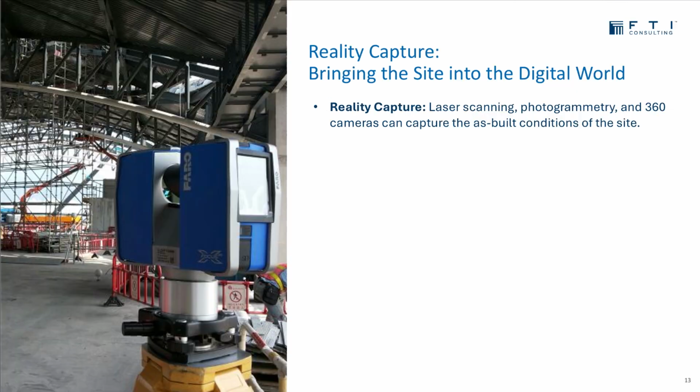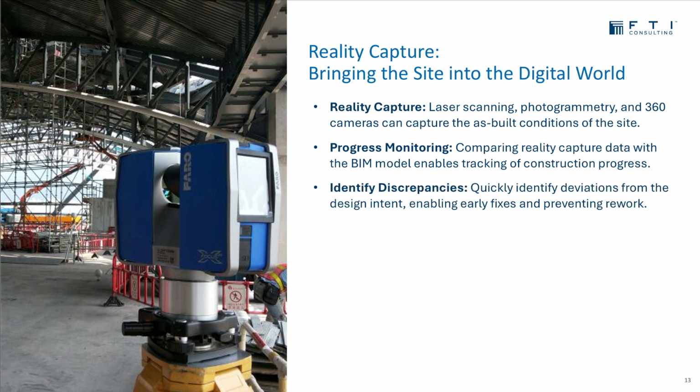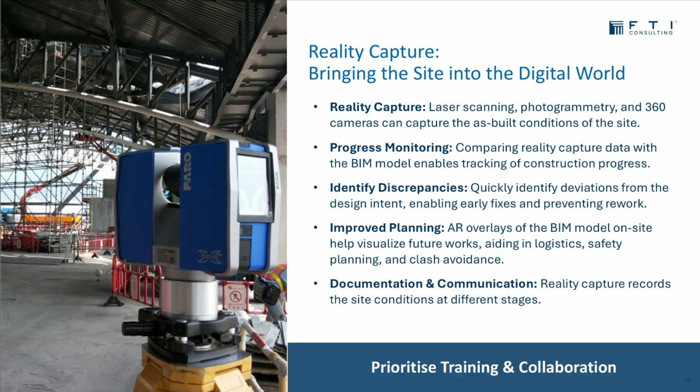Reality capture through laser scanning and photogrammetry is brilliant for progress monitoring. Looking at scans week after week shows the progress of works and helps avoid claims and disputes. Models can be shared across the team, allowing problems to be found and fixed more quickly. When you introduce augmented reality, projecting the model into the construction space, it adds another layer of value. None of this is possible without proper training and coordination.